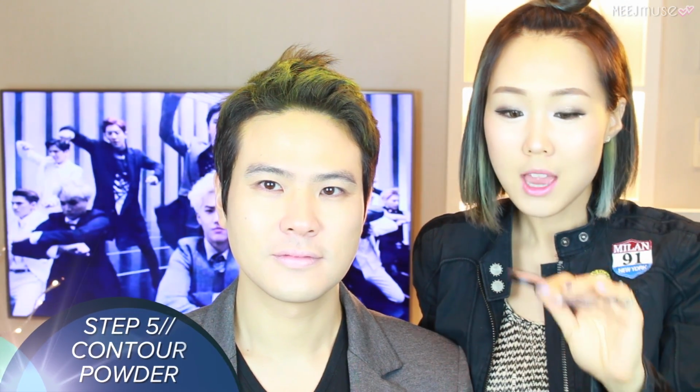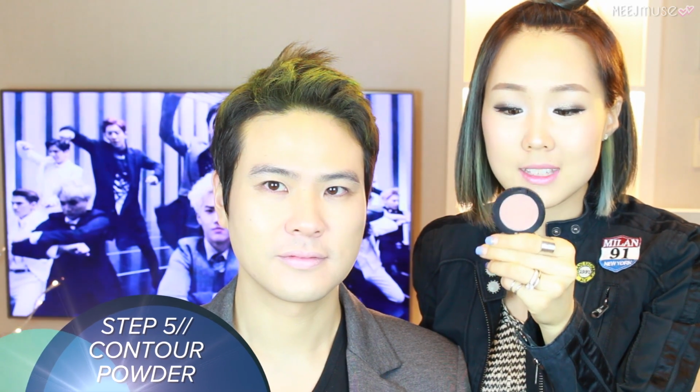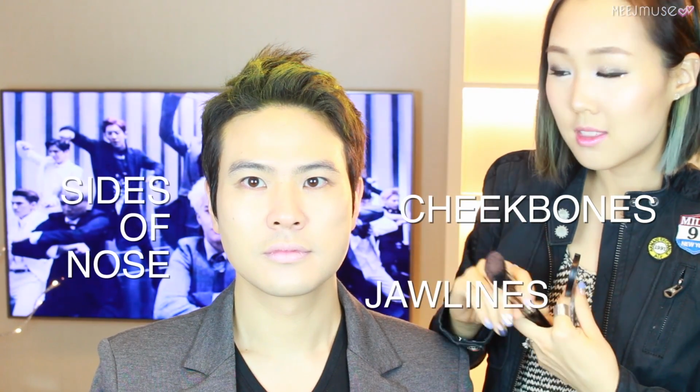Okay, so now that we've done his foundation, his face is really flawless. But if you want your face to look really masculine, you need to use some contouring. So I'm going to use a contour powder. This is Sigma's Mellow Powder Blush. What we're going to do is contour the cheekbones and the jawline, as well as down the nose a little bit, as you can see in the music video.